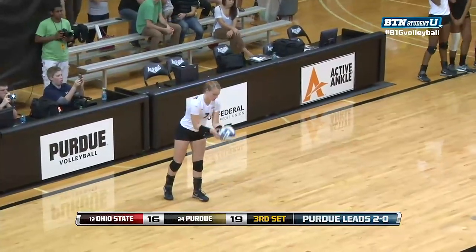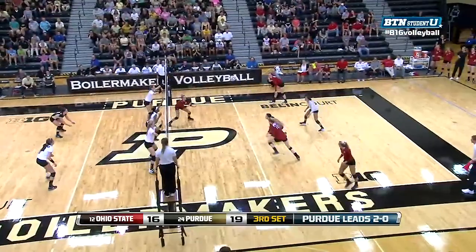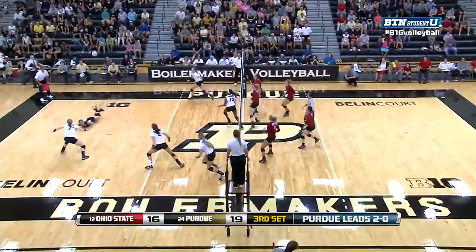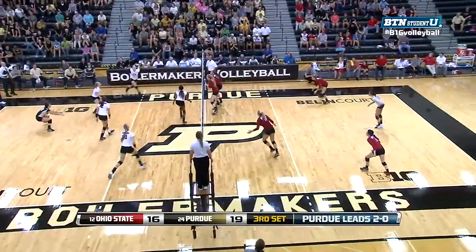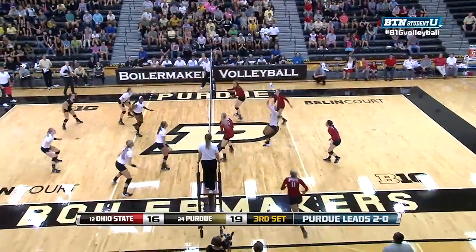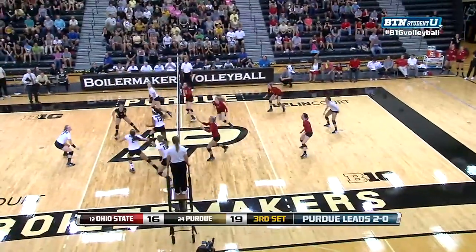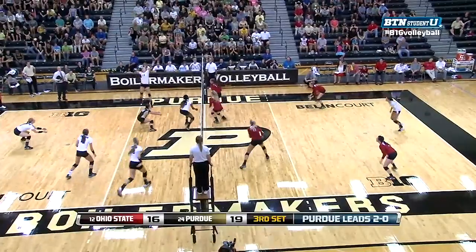Amanda Neal on serve, up 3. Purdue leads 2-0. Short. Good dig there from Purdue. Rabarczyk digs the ball up. Leary tracks it down for Ohio State. Another short play. So Adelijah able to keep it alive for the Boilers.